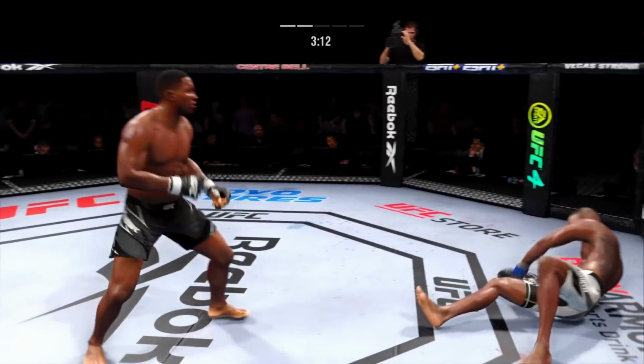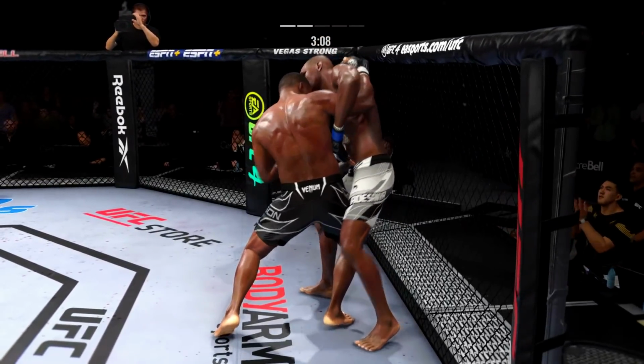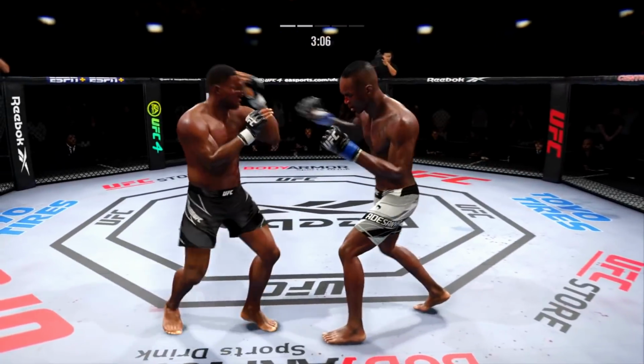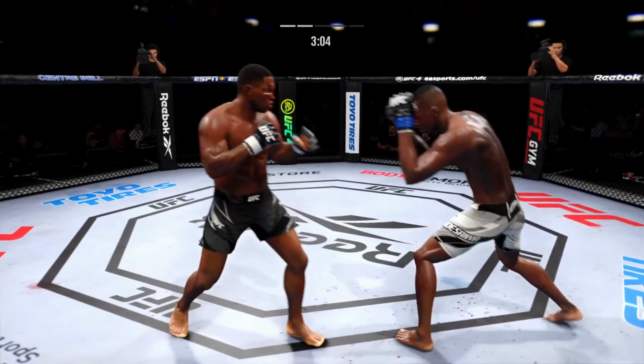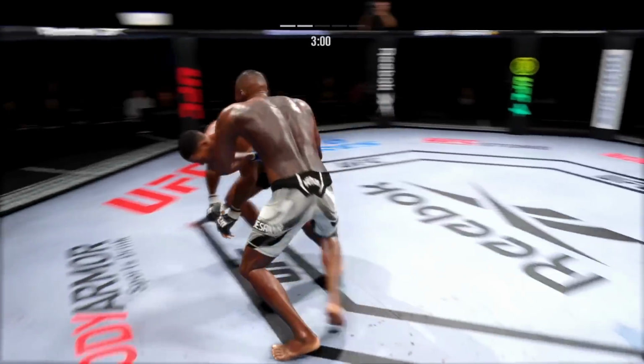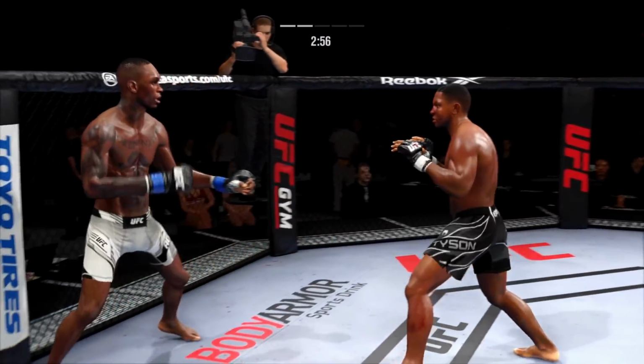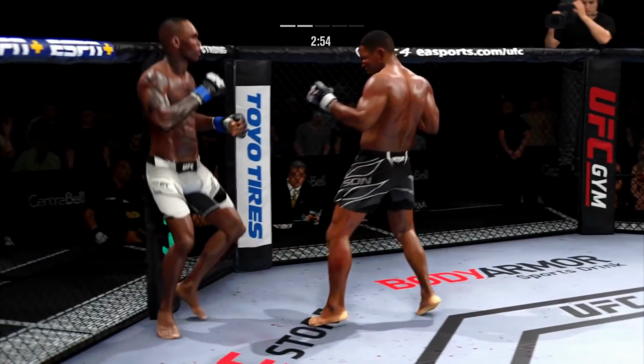Well, he's always on the counterattack, but a nice leg kick there by Adesanya. When you're in a clinch, you can pull down on the head and land these beautiful punches to the head. Big body kick lands. Again, he's looking for that left. It's not there. Oh, and he tags him with the straight hand there.